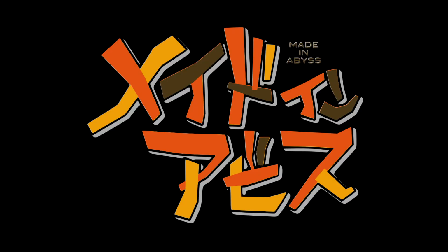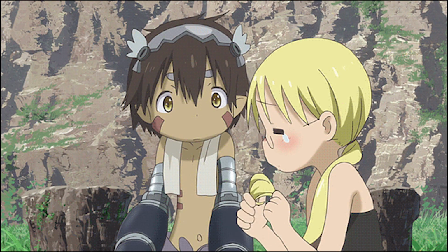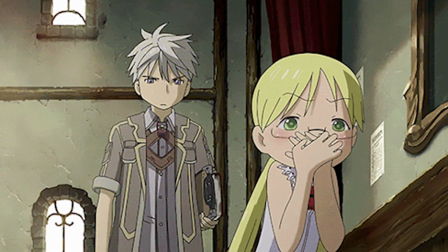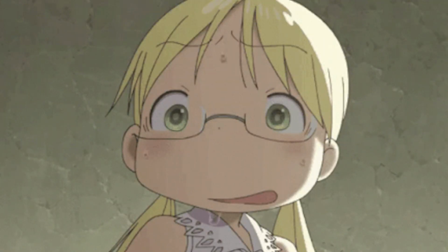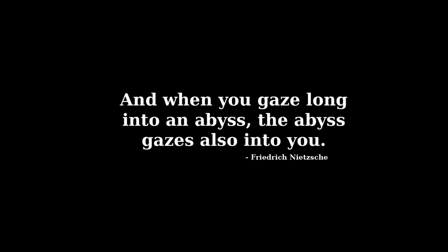This is the premise to Akihito Tsukushi's Made in Abyss. This show has been described as the ultimate cute bait show that will draw you in with its cute illustrations, charming characters, and this thing, and drag you down, quite literally, into its depths.